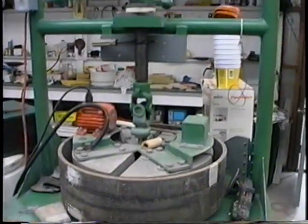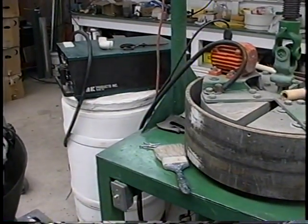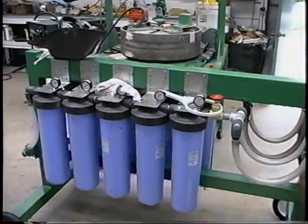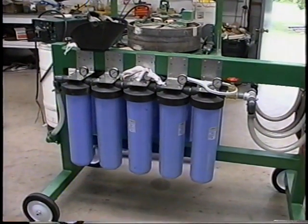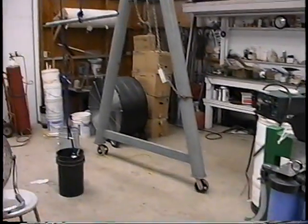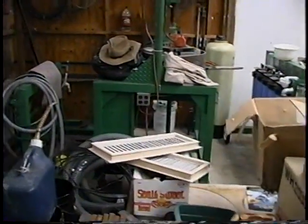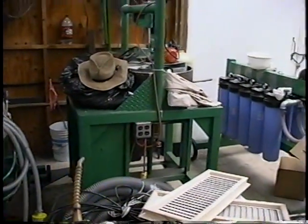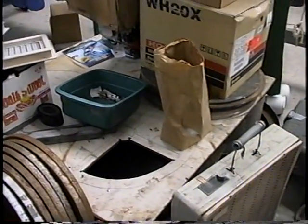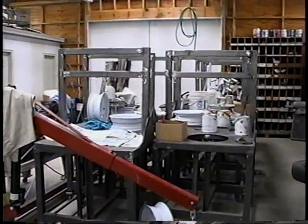Apparently this is part of the plasma unit, and my father Lloyd Holt had no idea what it was or where it came from. It appears to be a filtering device. And there's a second plasma unit back here in the corner, apparently not being used. Filtering unit, plates and parts for additional plasma units, and then of course over here the frames for the plasma units.